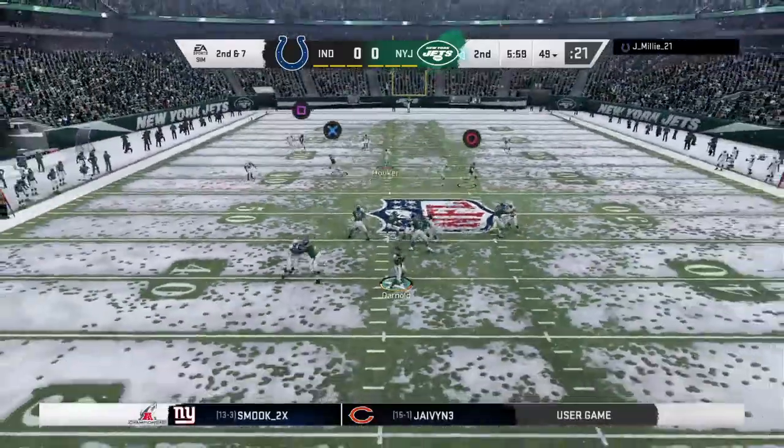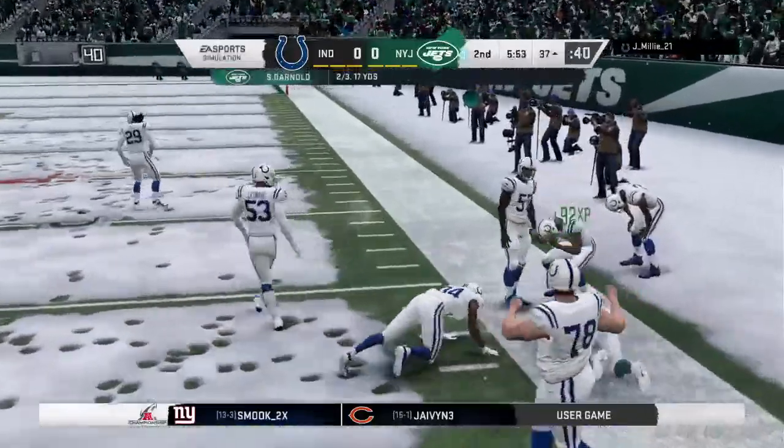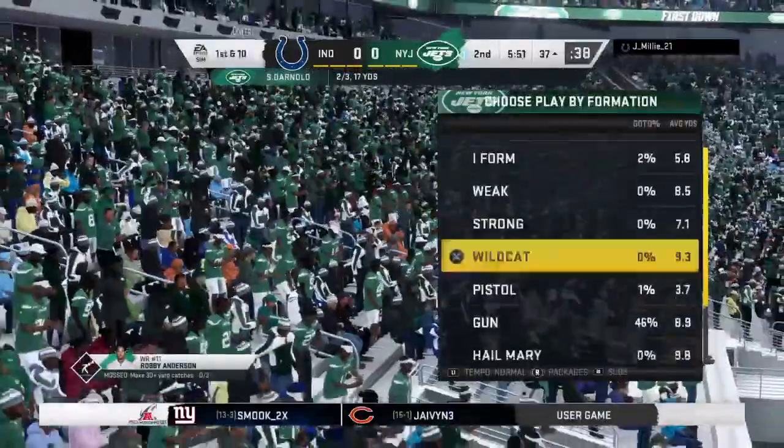Faking the give, Darnold, and it's incomplete to Smith.